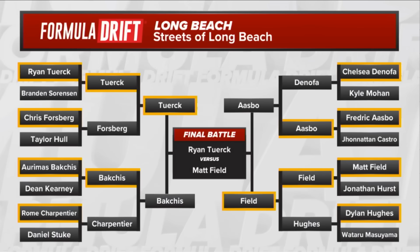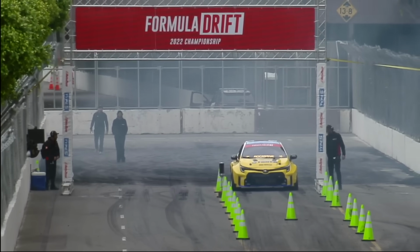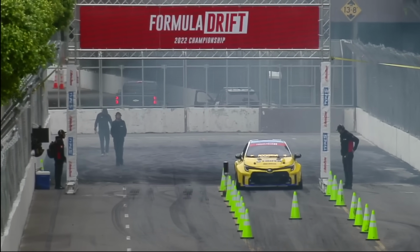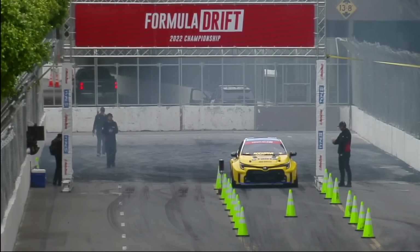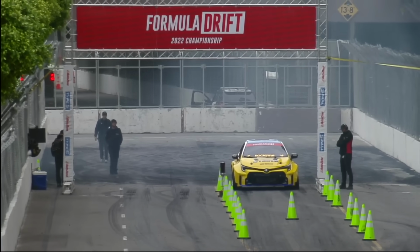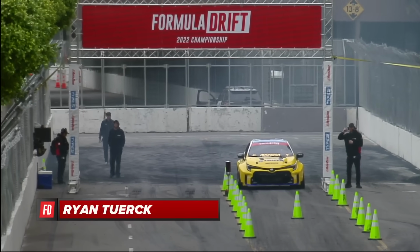So Field, similar to Jonathan Hurst earlier today, Ryan Little and him got into it. Hurst would move on, but unable to compete. So Matt Field advanced on. What that means now is a bit of a role reversal. Matt Field moves on, but unable to run. So guess what? Without competing, with a bye run, a celebratory run, your winner here in Long Beach with this bye run, debuting his brand new Rain-X Toyota GR Corolla on Nitto tires, Ryan Turk is your winner here in Long Beach.